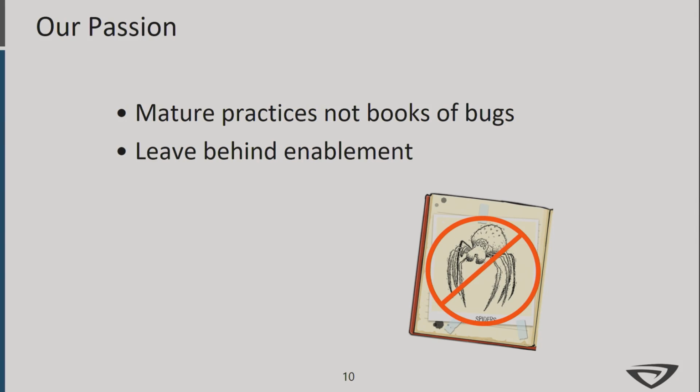When we have this body of knowledge, we're able to develop trends about how their software development lifecycle practices are influencing the instances of these bugs and where they might be able to fix those. And so we focus on leaving behind enablement, not books of bugs that really only function as doorstops.